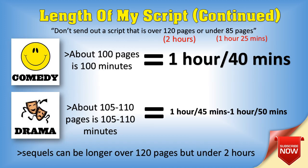Now, here are a few tips I just want to mention to you guys about how long you should write your screenplay. If you're writing a comedy, write it at about 100 pages, which is 100 minutes, an hour and 40 minutes. If you're writing a drama, then keep it between 105 and 110 pages, which is an hour and 45 minutes or an hour and 50 minutes. So that's the magic range for a drama.